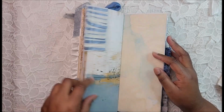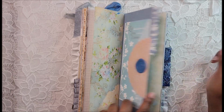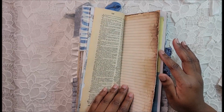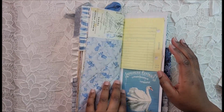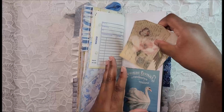Here's a little wax seal. This was a big die cut doily, so I used one half in here and one half in the other one. Part of the poem is in French, and the other part is in English. So I read the English version, obviously, because I don't read French. And I was like, yeah, this is a little too racy. I don't want nobody to be offended.